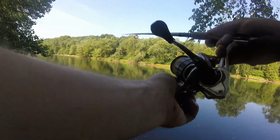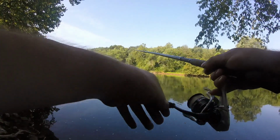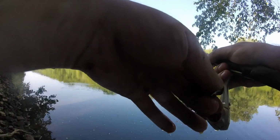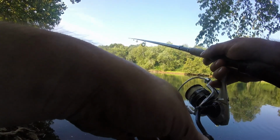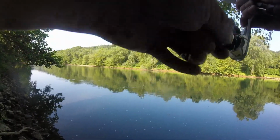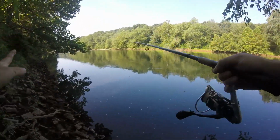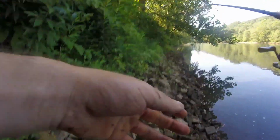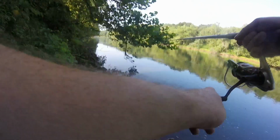Put a Ned rig on, something I've never done before. Well, I used a Ned rig one time. That was in a golf course pond many years ago. I already got hit first cast. I got a snag on the second cast. That's why I don't like using bottom baits. I could very well just use the swim bait. I don't have any tubes, which I thought I did, but they're in my other bag.